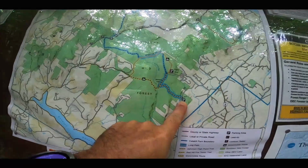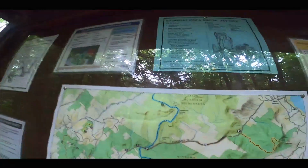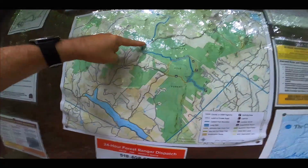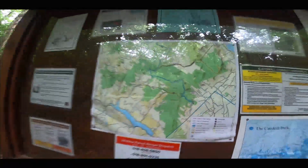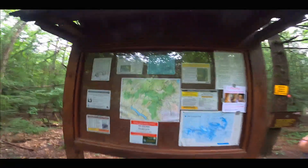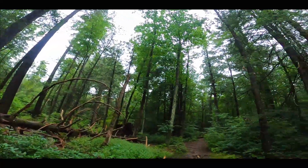So here's where we're starting. This is section 16, and it kind of goes off the map there. Oh no, that's Pickamoose Road. So it looks a lot shorter. That's about 10 miles there. So, all right. Off we go.